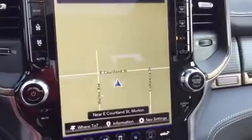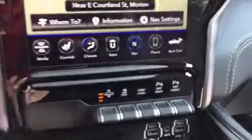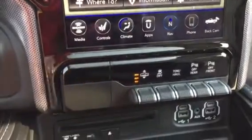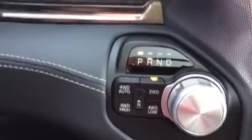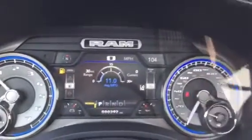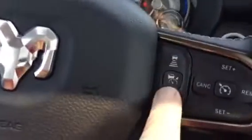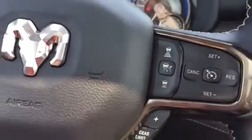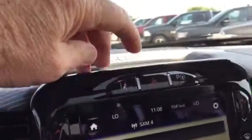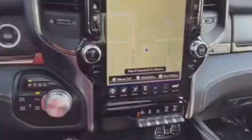Navigation on it, and it's turn by turn. Park assist front and rear. Air suspension on it. CD player. Four-wheel drive, of course. Center cluster changes. Has advanced safety tech on the cruise control. Cruise on the side. Bluetooth for the phone. Lane departure. Park assist. What a great truck.